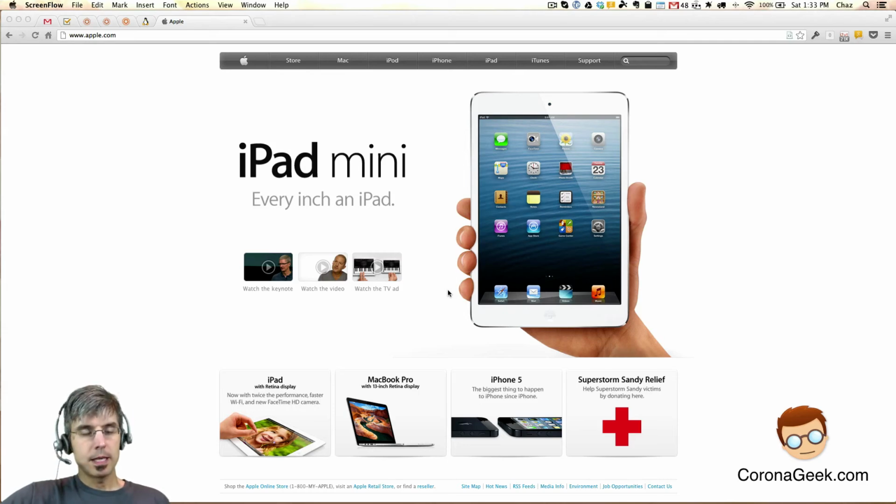I have been using it, and I'm going to continue to use it this weekend, and then of course I'm going to talk about it on Monday on the Corona Geek on air. But for the most part, I like it. I have no qualms with the original iPad, apart from the fact that it's heavier and larger. So typing is a little more awkward if you want to type with your thumbs and things like that.